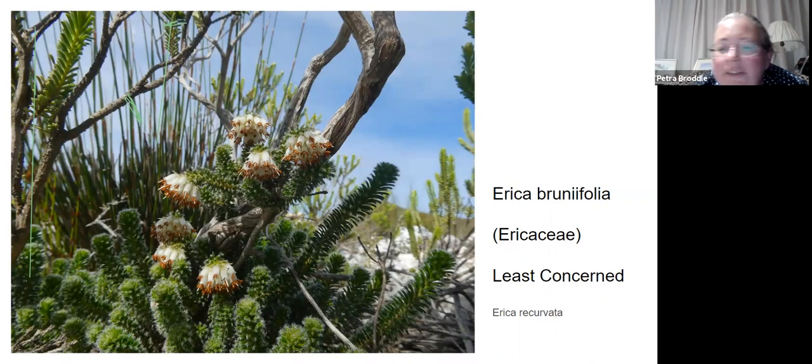When I found it, I was very, very excited, and I jumped up and down, and I thought I'd found something really special. But it turned out not to be that special because it's least concern in terms of red list status. But it's just such a regal plant. There's something very noble about it. I've written at the bottom of the screen Erica recavata, because I thought that's what I'd found, but I was mistaken. Erica recavata was only known from a drawing from the early 1800s, and they only refound it in 2007.